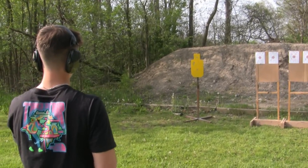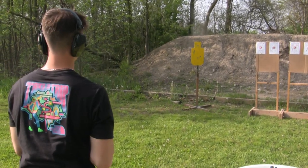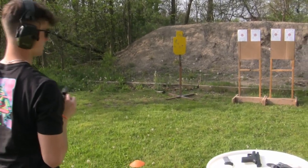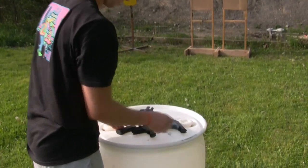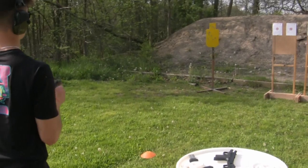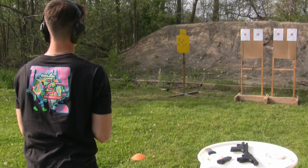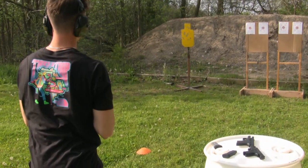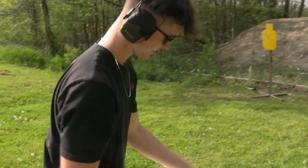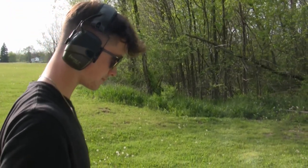Sig P365 next. Okay, couple misses there right off the bat. It happens. Glock 43 next. All right, a miss with a Glock. I thought you were going to go 6 for 6. What'd you think as far as speed goes? Picking up the sights on that steel, what'd you think?